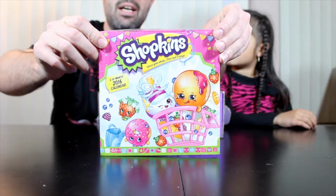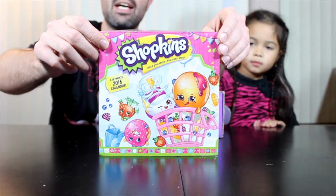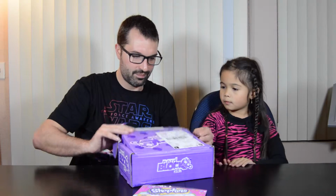Okay. Yeah, it's a Shopkins calendar. A 16-month 2016 calendar. I'm not sure how 16-month, which is pretty good, I guess. So I guess it's starting from, I don't know, must end in 2017. We'll have to look a little bit later. Yeah, so there. And next, what do we got?